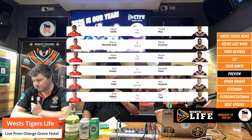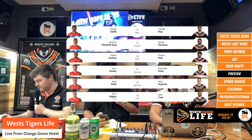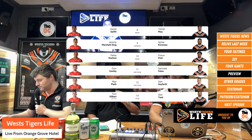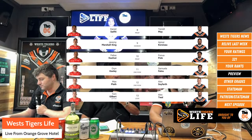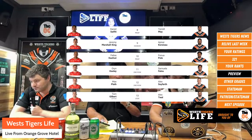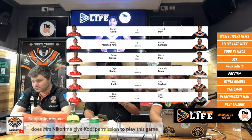The forward pack. Rob, what are your thoughts? I kind of like how we match up against them this week in the forwards, and I would expect a massive game from our courageous captain, Api Coruscant. I think it's the sort of game designed for him. He could really do a number on them up the middle and really make some of our forwards look good. And obviously, if Api has a massive game, that means Terrell May is going to have a big game. So that's what I'd be looking to.